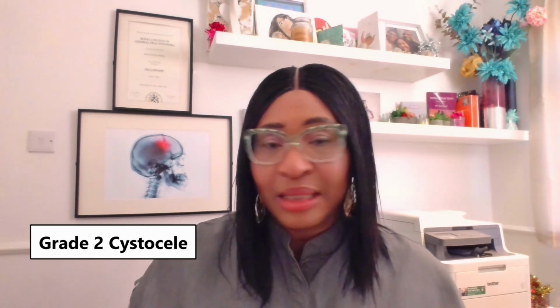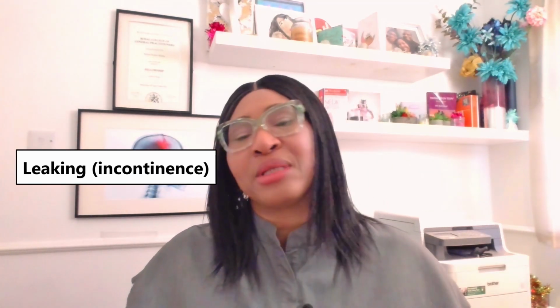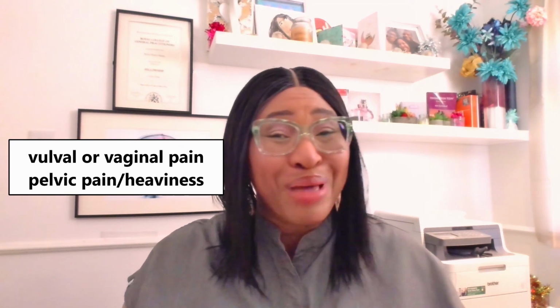Grade 2 cystocele is moderate because the bladder sags to just around the opening or slightly after the opening of the vagina. And finally, grade 1 cystocele is mild as the bladder sags only a short way into the vagina. And even though we call this mild, this type of cystocele can lead to problems like leaking or wetting yourself because you lose the ability to control your bladder. In addition, a cystocele can cause pain around the vulva, but also be associated with pain or heaviness in your pelvis or lower abdomen.